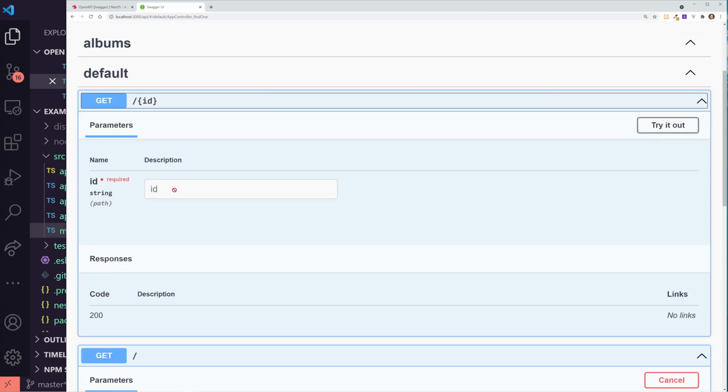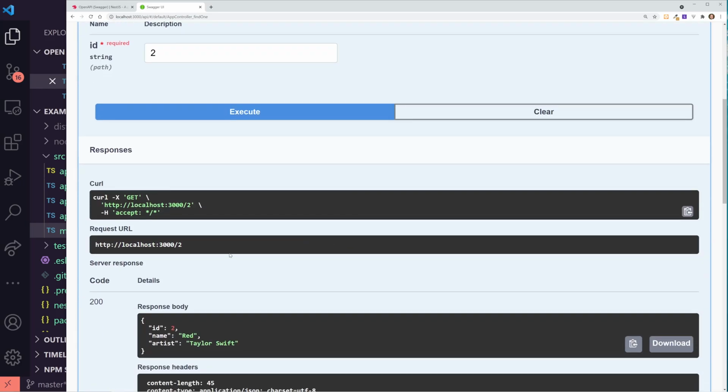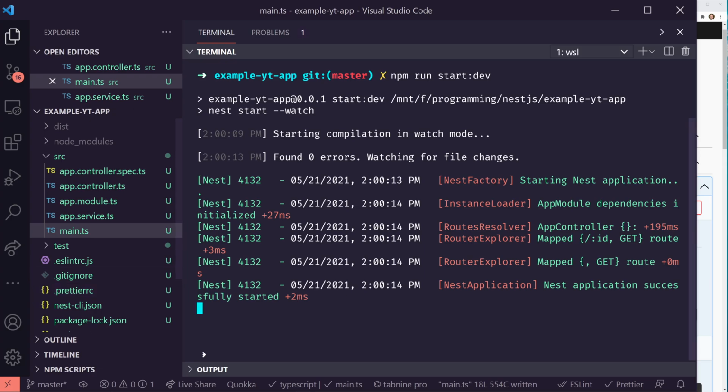We can even try the Get one here. I could try it out. I can pass in a number too. And it did return it back as we expected. So now we have our fully functioning Swagger document, but we want to make it a little bit better.